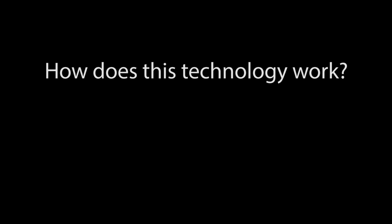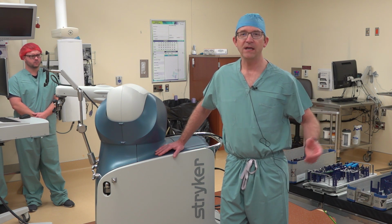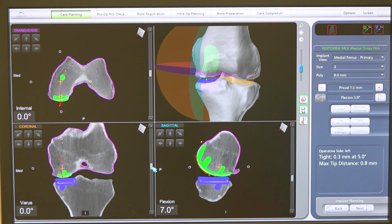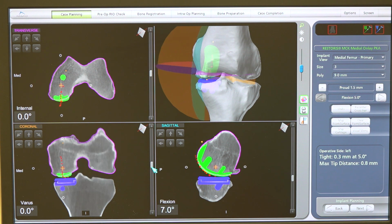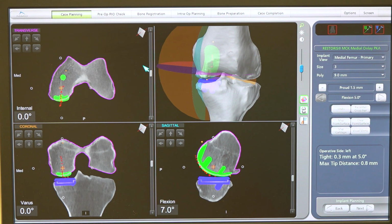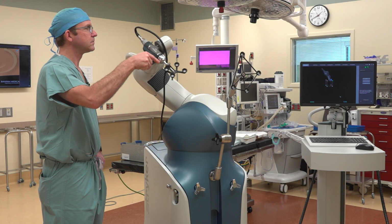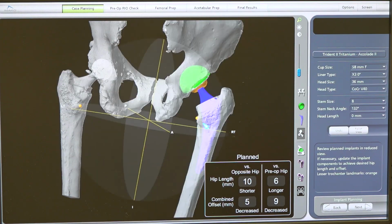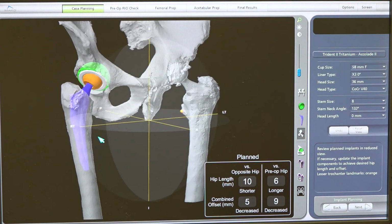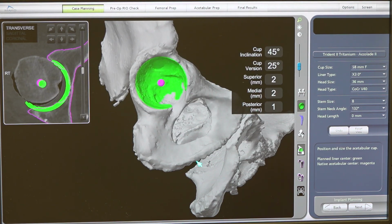There are really three facets to this technology. First, robotic-assisted surgery starts outside of the operating room, where there is extremely powerful three-dimensional preoperative planning, which allows the surgeon to know exactly what size components and what alignment is desired to achieve before the operation is ever even performed. Secondly, it allows for a level of precision in actually performing the operation that traditional manual instrumentations did not. And third, it allows for a level of intraoperative customization based upon patient-specific features that were not available with traditional technology.